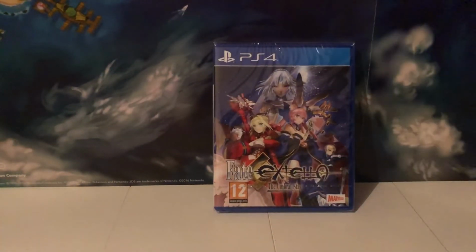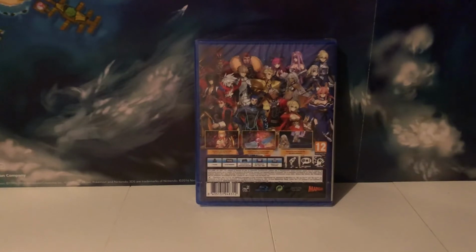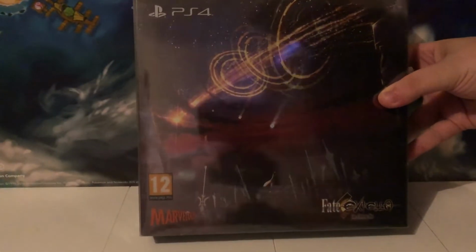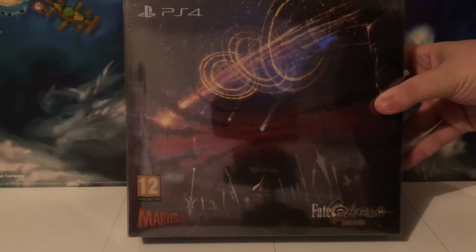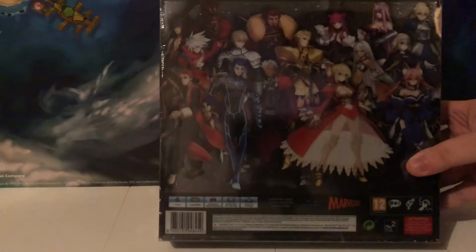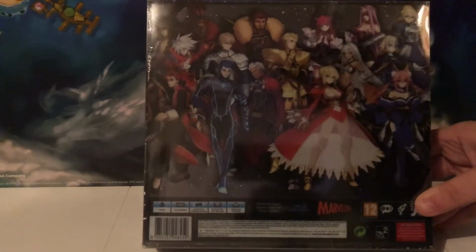Fate Extella, the Umbral Star. I've also got the limited edition of this, which I'll show in just a second. So this is the limited edition box for it. Love the cover on this. On the back, just having the characters there, really awesome. Sorry about the light.